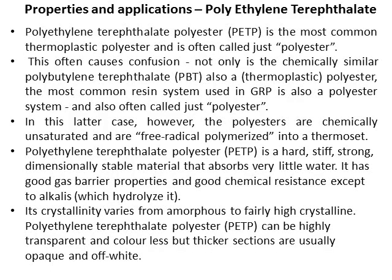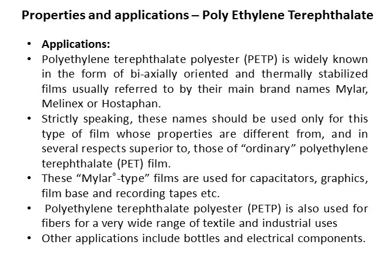The next is polyethylene terephthalate. It's polyester. We have heard this term polyester in textile industry. It's a free radical polymerized thermoset plastic. It's a thermoset plastic. You cannot reuse it. So these are used in bottles, electrical components, and a wide variety of textile uses. Polyester, we know it's used in textile.